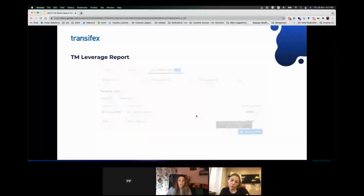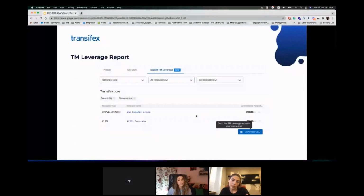Once you visit the reports page, you can use the filters to define which is the project, which are the resources, and the languages you are interested in getting a report for, and simply press the Generate CSV button, and your report will be received via email.